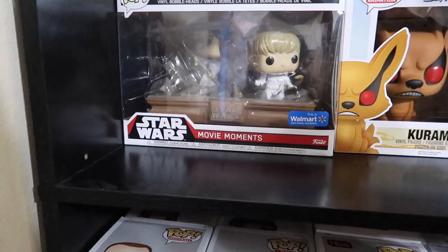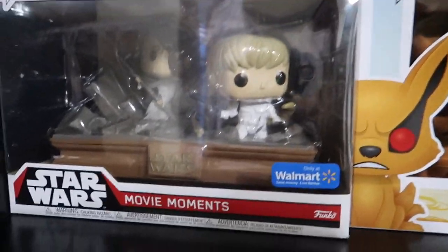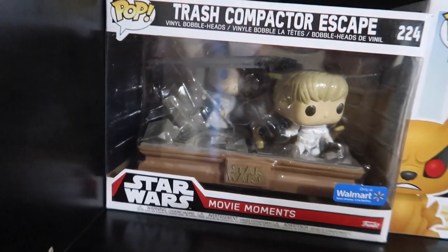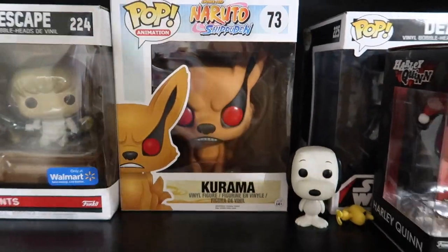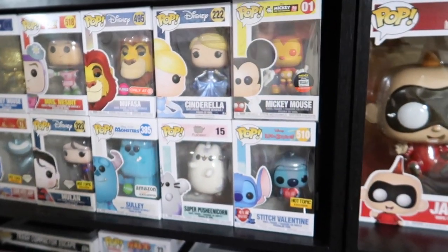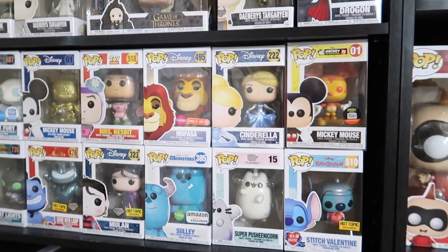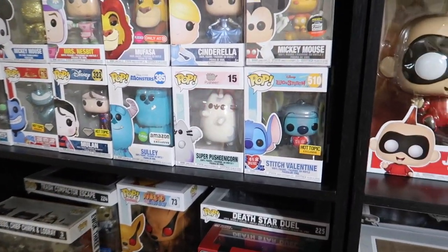I tried to type it up and I couldn't find it, but there's another movie moment of the, as you can see, I don't know if the glare, you can probably see me in that. And then we have a Naruto Big Pop. And then going straight up above that, it's my shelf, I guess you could say, because most of these are mine.